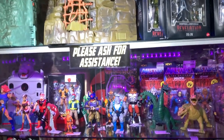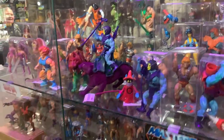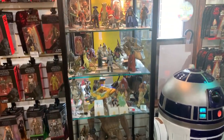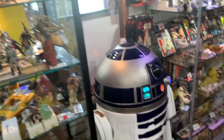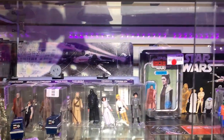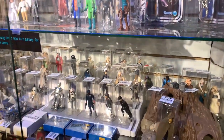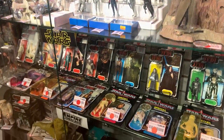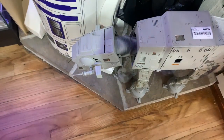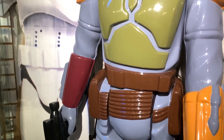Here we see their He-Man and the Masters of the Universe section. Their main room is all Star Wars, and they have a vintage display of Star Wars figures, classic vehicles and accessories for sale, a bunch of other Star Wars figures and accessories, and a giant Boba Fett watching over.